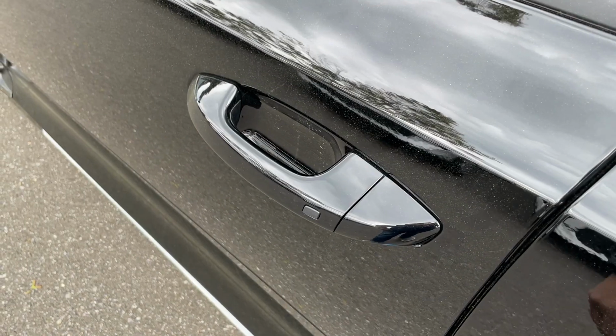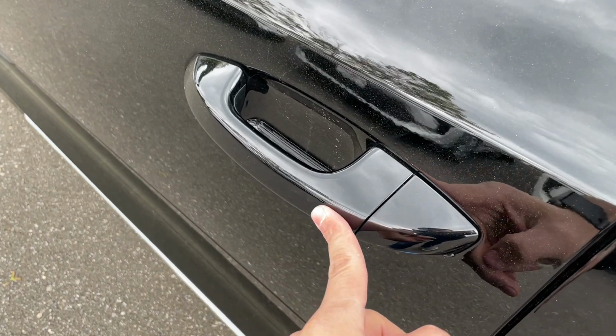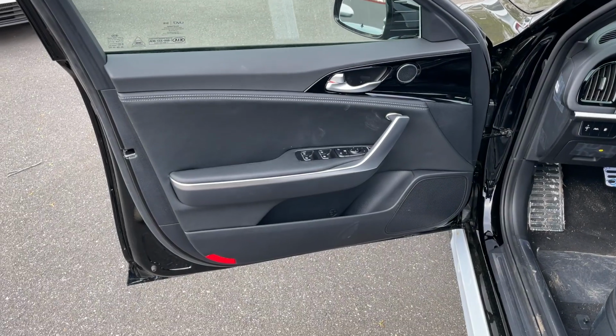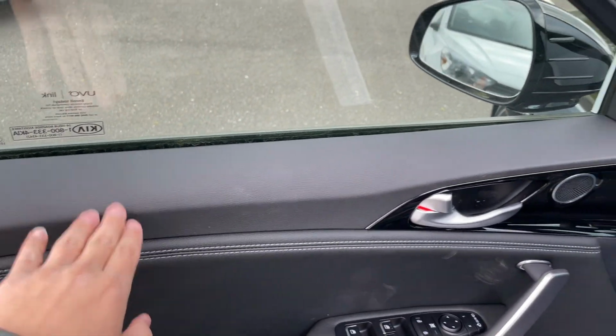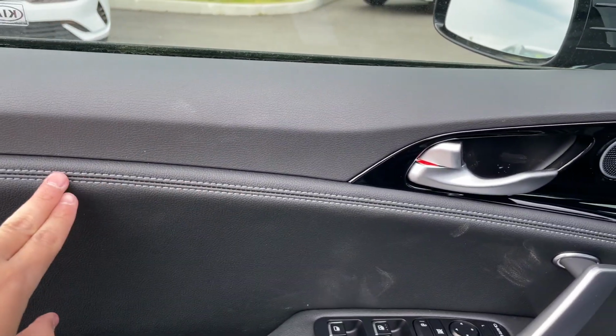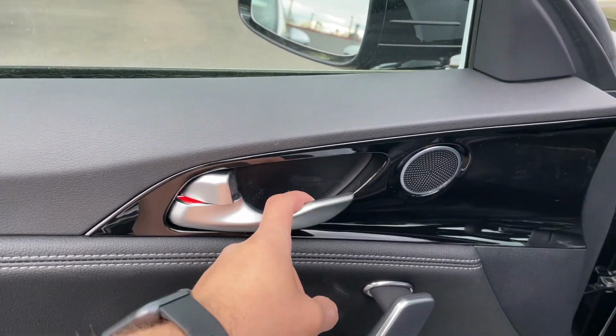Here is a door handle. To lock and unlock the car, you have to click on the spine. Here is a front door panel. Front door panel looks good. This top portion right here is that synthetic carbon material. I really like the white stitching. Door handle feels a little bit on the lighter side.